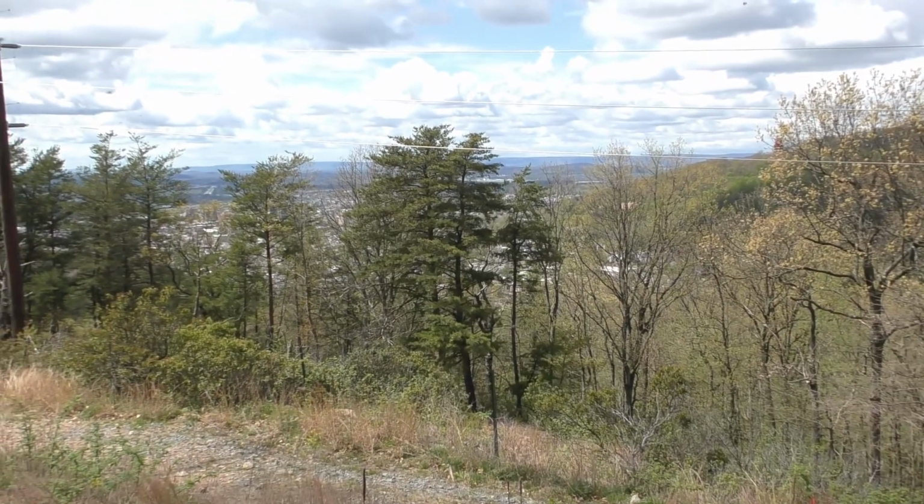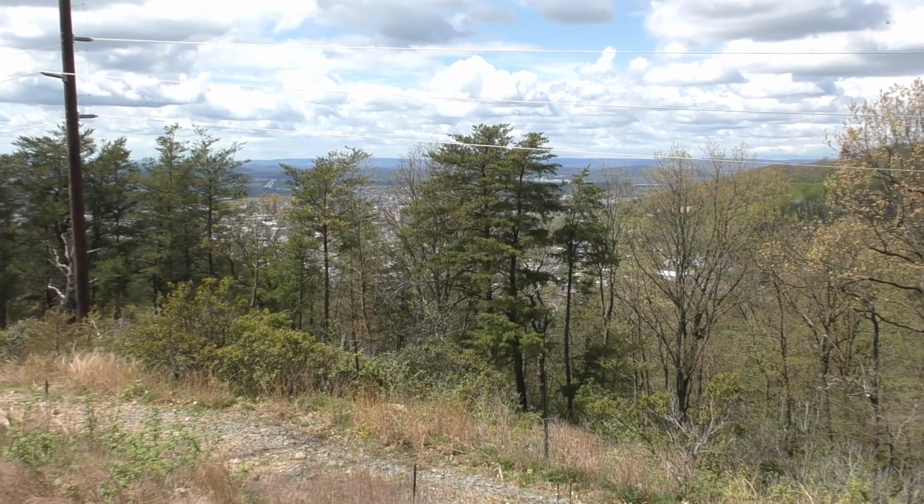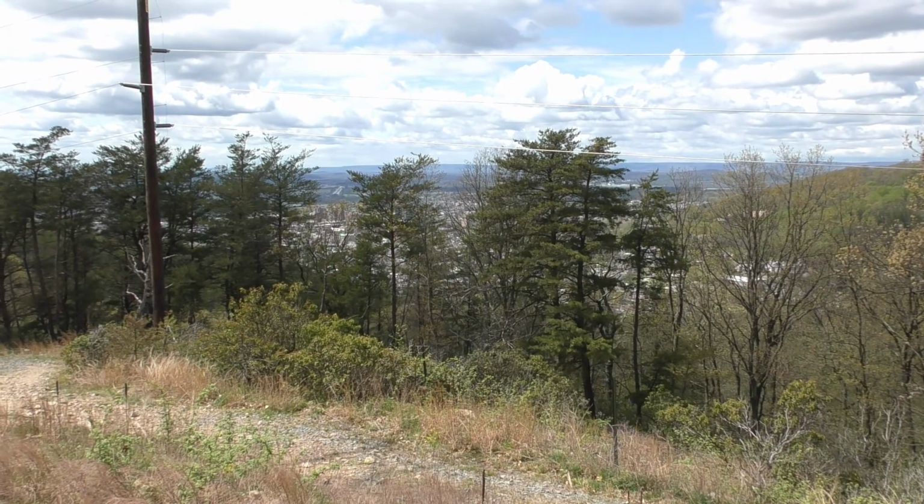It would be nice if they could cut some of these treetops down here and get a good view of the city of Reading, because you are blocking some of it.